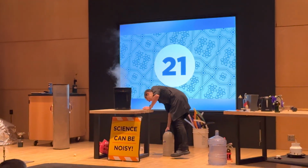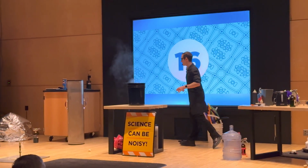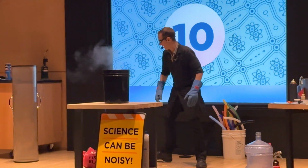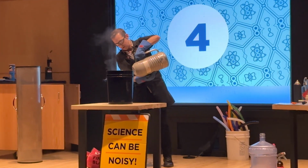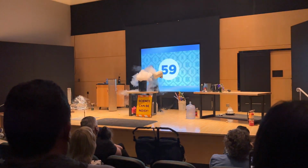Now, to cheat a little bit, instead of having to rise all this water high up into the air, we're going to throw some really cold stuff on it. And luckily, I have that liquid nitrogen already ready to go. So, let's mix it together. 8, 7, 6, 5, 4, 3, 2, 1. All right, there we go.